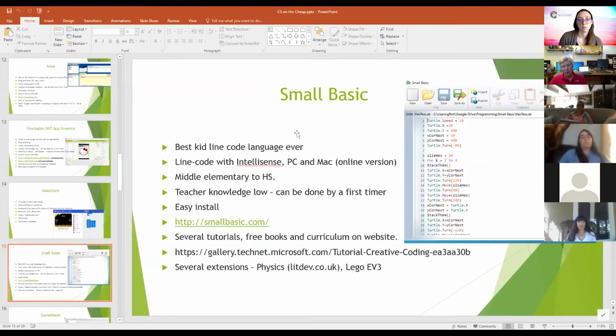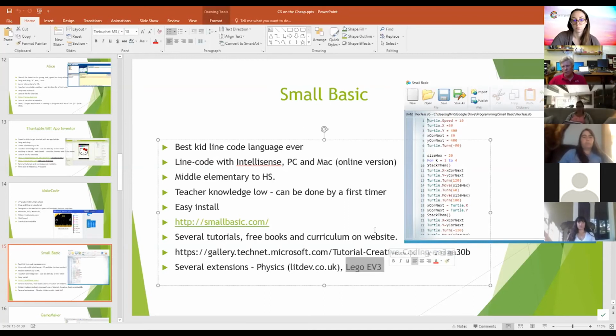It's not real bright, but it's fun to tinker with. This is the second language I teach in my Programming 1 course. YouTube stuff everywhere. If you go to Google Small Basic, go to the website, it's full of tutorials, full of conversation. You can't lose. If you really get wild, it hooks up, it'll control Lego EV3 robots.